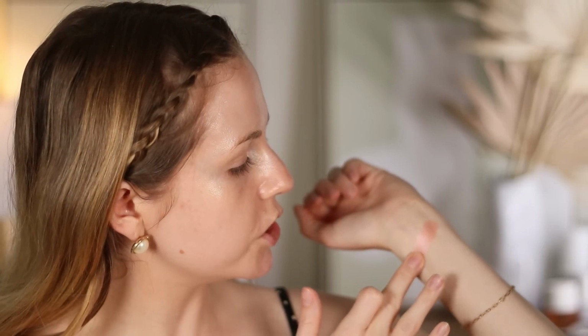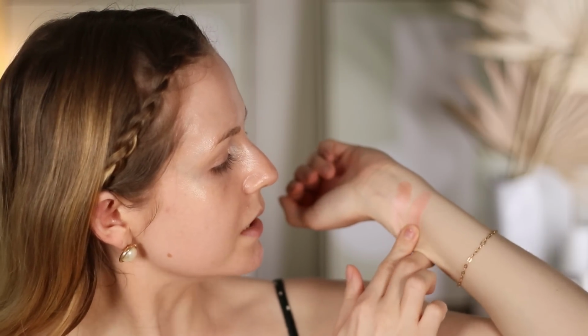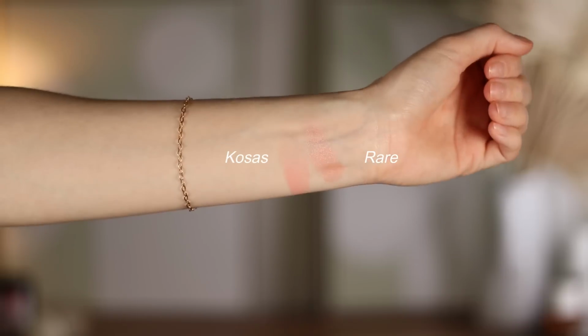comparison for me is less about actual shade comparisons. It's more about finish. So this is Rare Beauty Cheer, and you can see this is basically a highlighter, and here is Blissed. You can see the colors are looking pretty similar, but it's really the finish that varies between these two.